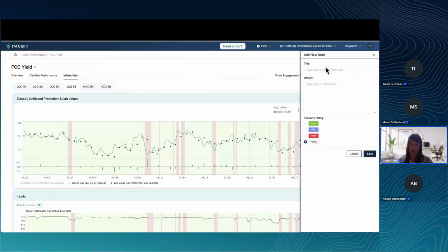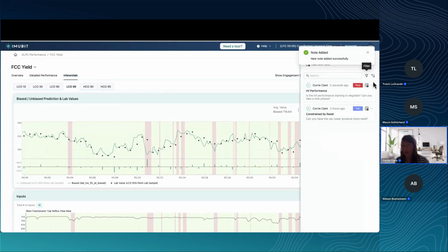That gets me concerned. Let me again add a note here, which will keep all of this information. I've zoomed in on 30 days. It will keep all of the information that you see in the dashboard as part of the note. So I can now leave this note saying, hey, inferential performance looks like it's not doing so good. I can then share that with the person on site who's responsible for this inferential. Maybe it's the process controls engineer, maybe it's the process engineer. Again, I can save the note and then I can share the note directly with them.